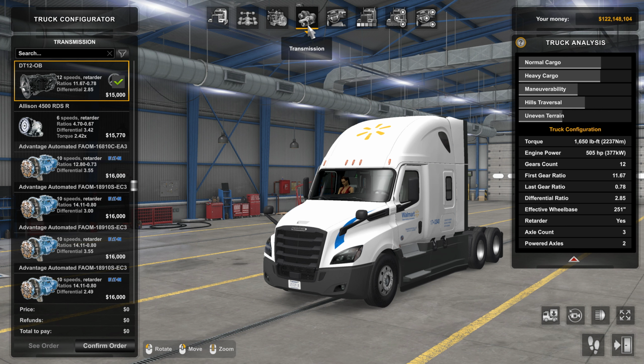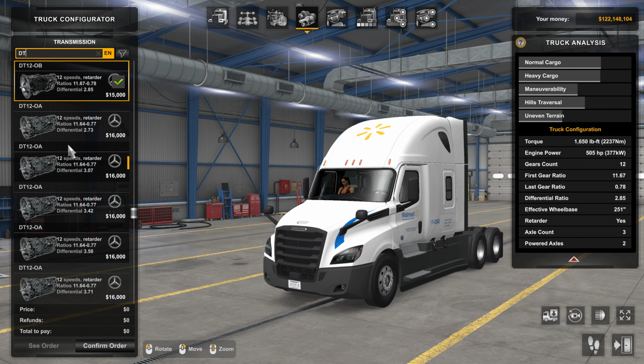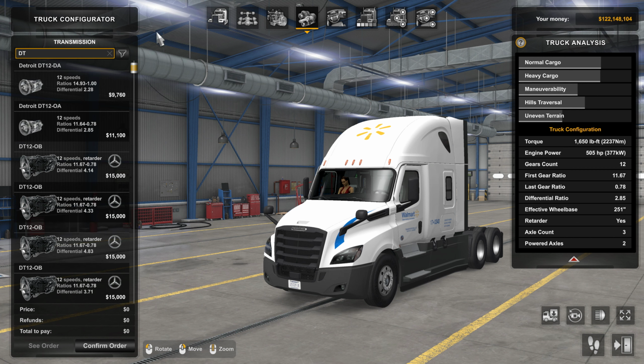Now, transmission, I am using a... I'm gonna have to show that mod because this is off of a mod, but I'm going to show you this. You put D12. That is the real transmission for Freightliners. For Freightliners, it's mostly Detroit Diesel D12. But when I went to the website, you could put an Allison in it, but there's no 12 speed Allison in this game for some weird reason. And you can put an Eaton. Now, Eaton is stick shift. Freightliners do have 12, 13 to 18 speed shifting, but that's Eaton, because the Detroit D12 is automatic.